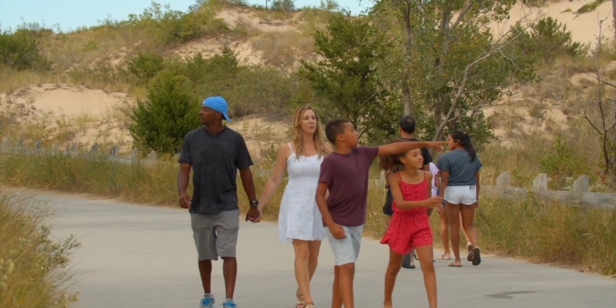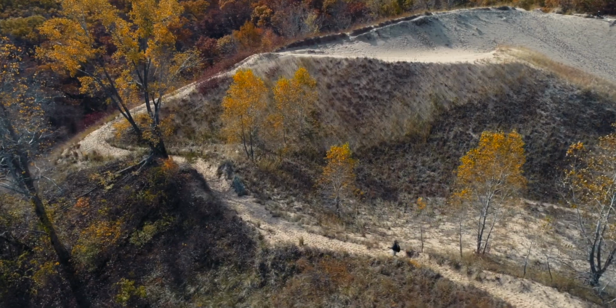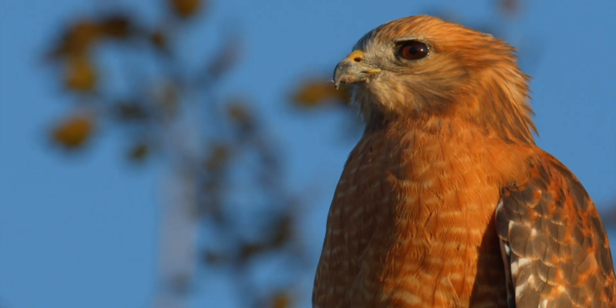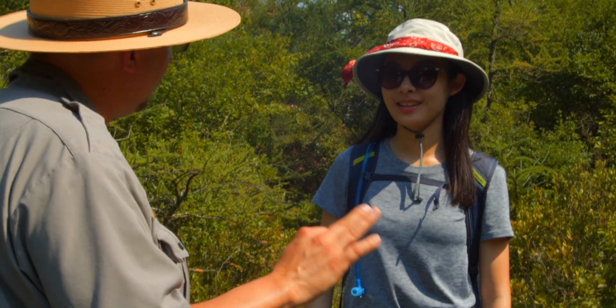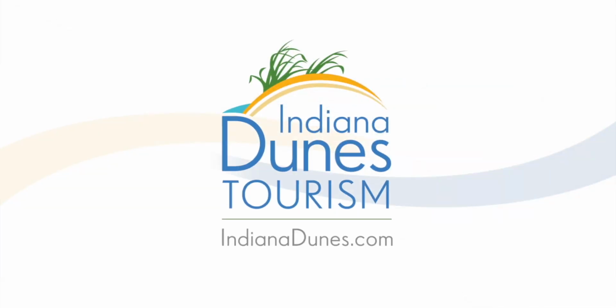Finally, be a champion for the Indiana Dunes. Stay informed and use your voice to tell the story of this wonderful place. Help ensure that all visitors, the magnificent birds, the migrating butterflies, and friends from around the world can enjoy the Indiana Dunes Discovery Trail for generations to come.